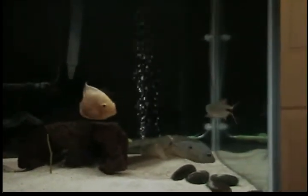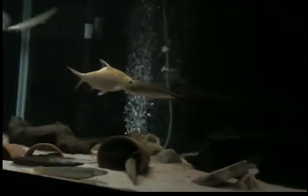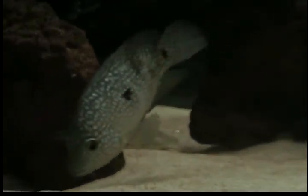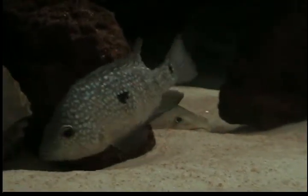There's only two that fight in here, barracuda and the tinfoil, constantly. But they're always swimming together too. There's a real good picture of him. He's about 5 inches right now, 4 or 5 inches.